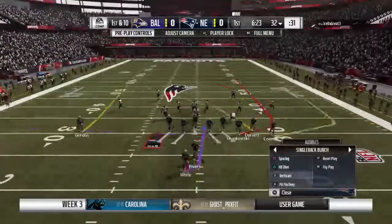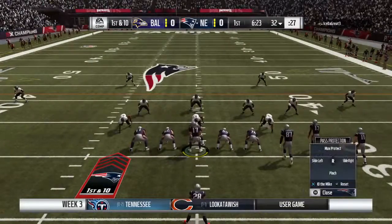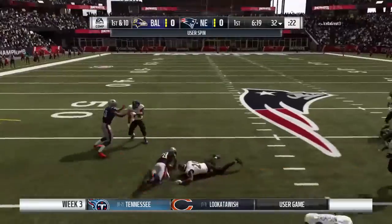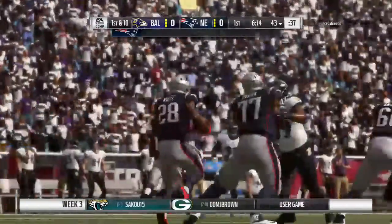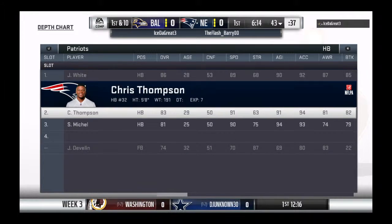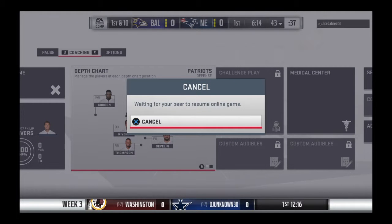From the 32 now, here's 1st and 10. They'll run it here. This is James White. And they get him down, but not before he takes it across the 40-yard line. The drive starting with a 1st down, 11 yards, on that pickup.